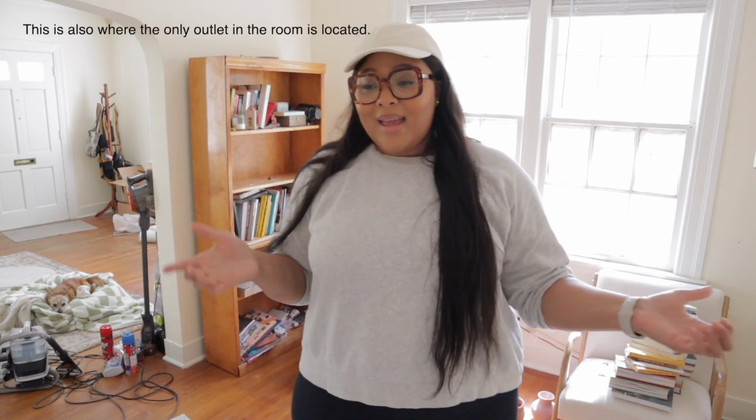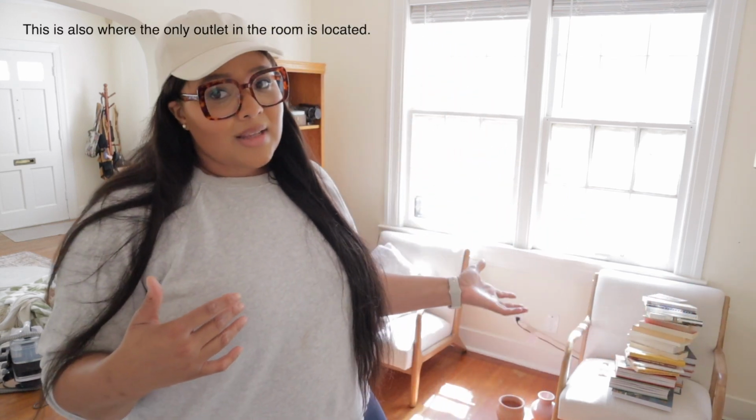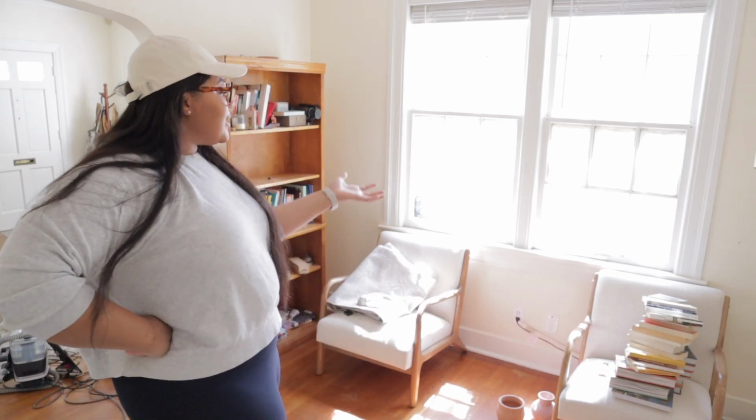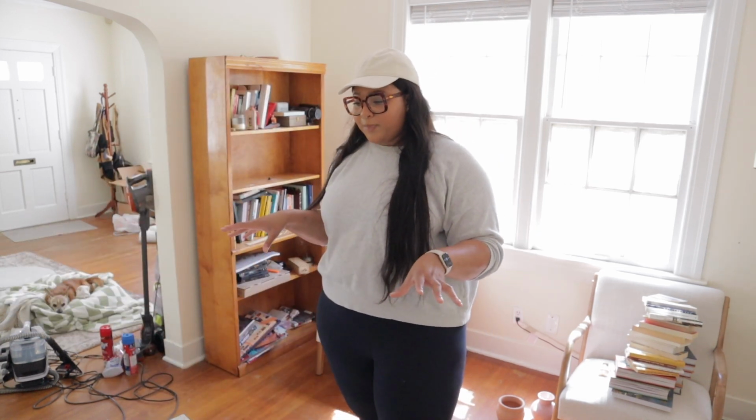that way I can do my makeup and hair at that desk whenever I need to, and I'll have the sunlight to help. That's just the idea. And then it makes sense, a desk and then a bookcase. We're gonna put the chairs on this side, that table in the middle, and then I can have like a gallery wall behind the chairs. I think that makes sense.